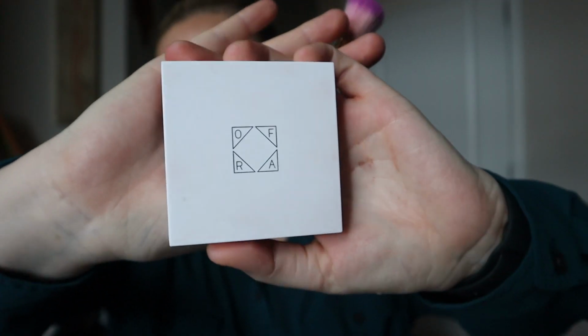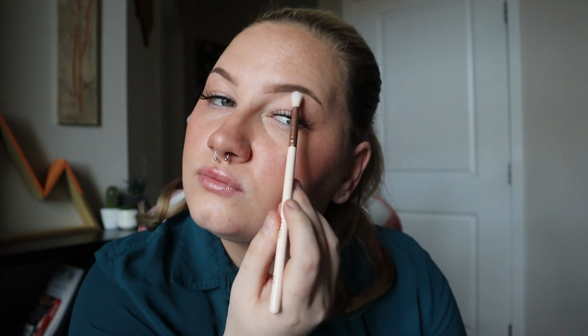And then last thing, just going in with my highlighter and a big highlighter brush. My nose, Cupid's bow, and then under my brows and then inner corners. And this is the completed look for work today.